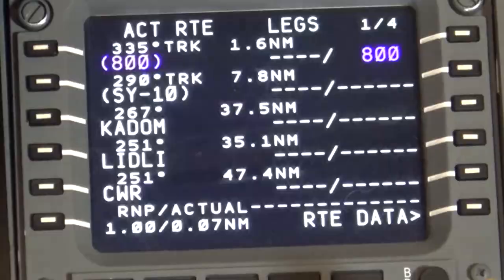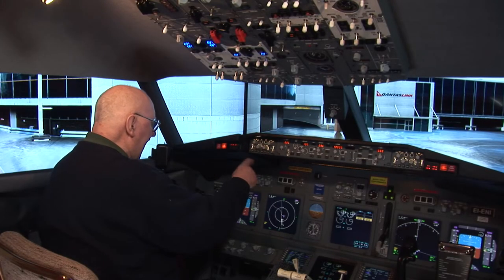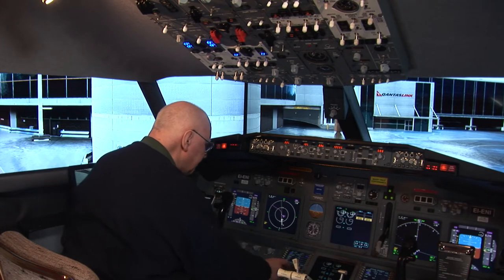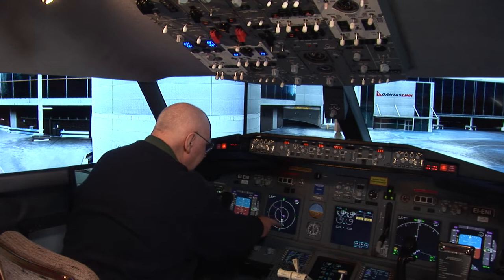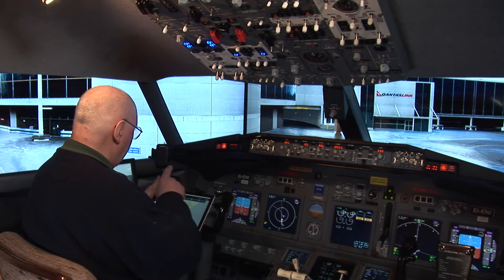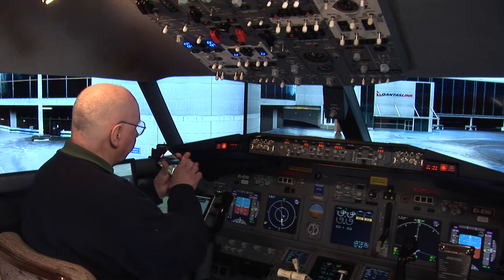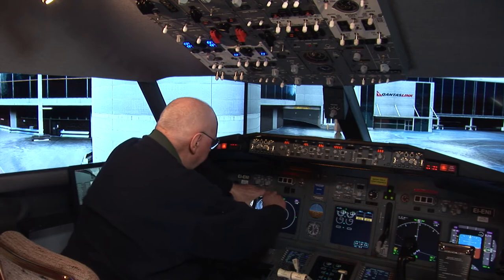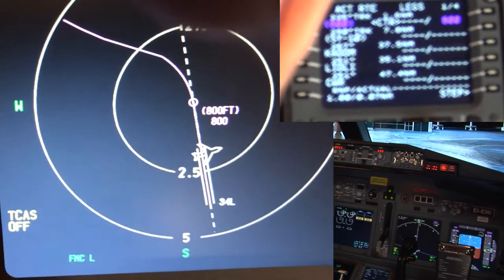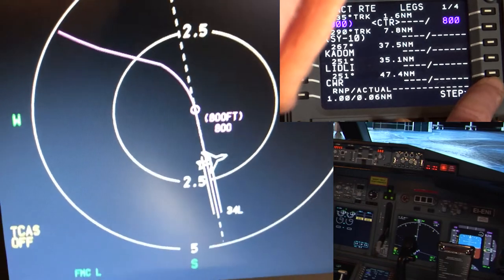Execute that. Go to legs. Now I'm going to click over here to plan. And I'm going to go through each of these legs step by step to see if there's any discontinuity. And this is what I'm looking at. In fact, let me go ahead and video this as we go through it. Okay, so I'm going to go through each step.